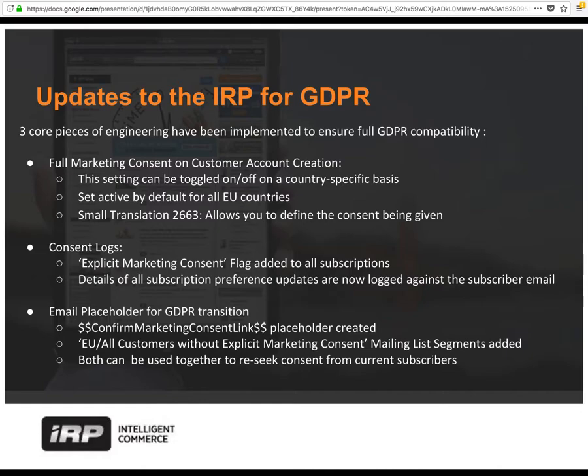Third thing then is the email placeholder, which is basically for you to use to regain consent where you deem it necessary to regain consent. That placeholder, called Confirm Marketing Consent Link, has been added to the IRP email suite. And we've also added in mailing list segments, which group together customers who have not given explicit consent, so that you can then target these customers with email campaigns to re-request their consent. So I'm going to take you through now how to go about that.